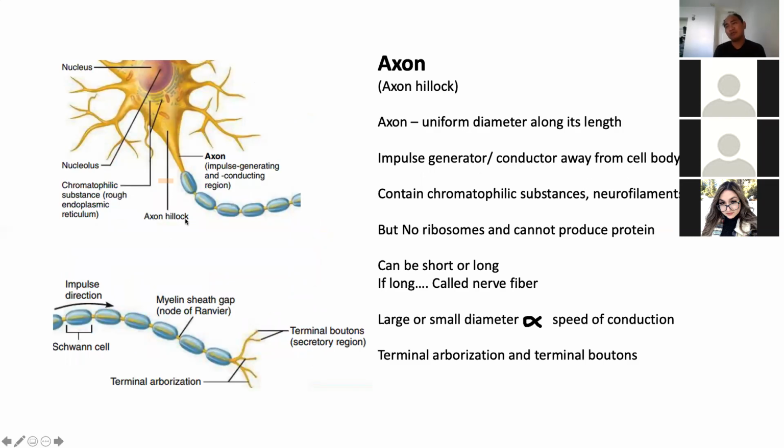And what is the axon? Let's talk about the axon. The wide portion of the cell body is called the axon hillock, and it gradually narrows, and this portion is called the axon. A few little things that are good to remember, not a must know. Number one, the axon has a uniform diameter along its length, the same diameter here and there. And it will carry the electrical impulse from the cell body towards the periphery, towards the axon terminal, which is called terminal buttons. So the direction of the electrical impulse is from the cell body along the axon to the terminal buttons.